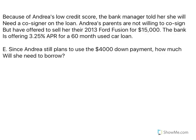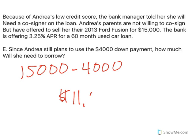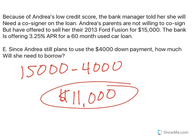But anyway, they're willing to sell her their 2013 Ford Fusion for $15,000. Hey, those are nice cars. There's nothing wrong with that, as long as it's not like dirty diaper brown or green. I mean, really, it's fine. Okay, so the bank is offering a 3.25% APR for a 60-month used car loan. So she's still going to put $4,000 down. How much will she borrow if she goes with this new plan? Well, it's a $15,000 car. She's going to give them $4,000 up front, which means she needs to finance $11,000.